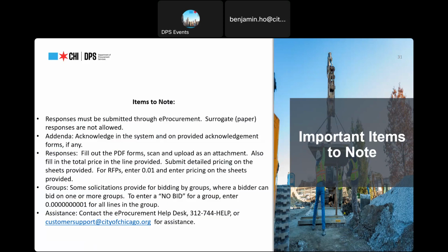Responses. You want to fill out the PDF forms, scan and upload them as attachments. And we talked about filling in the total price on the lines provided in the Lines tab. Submit detailed pricing on sheets provided if you're doing RFPs or RFQs. And for RFPs, I mentioned you should enter 0.01 on the line and enter pricing on the sheets provided.